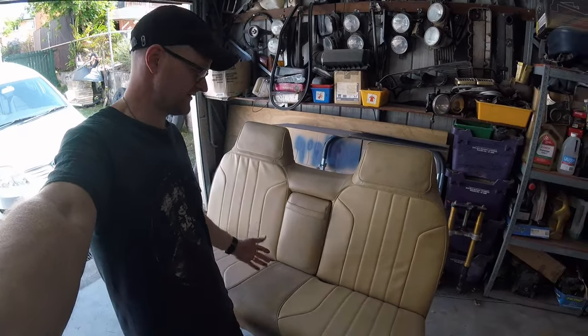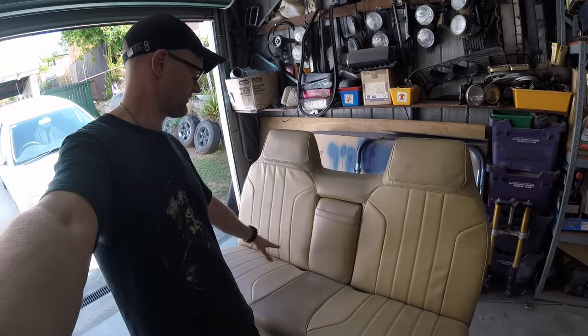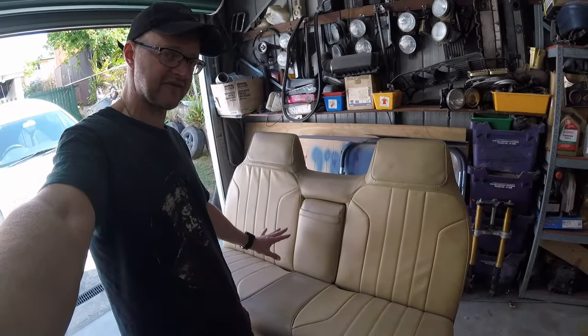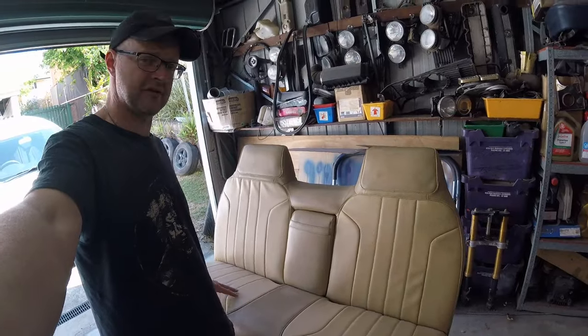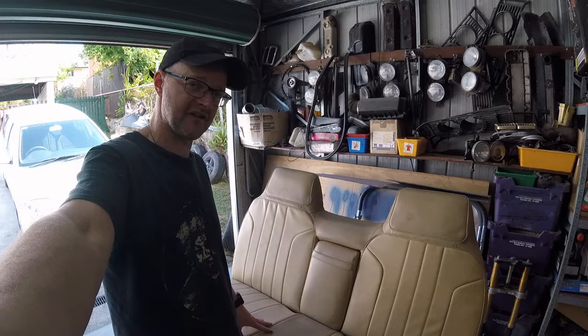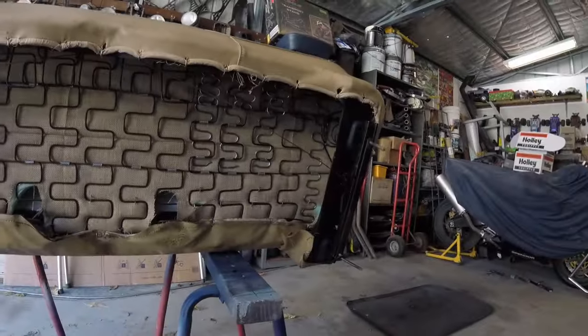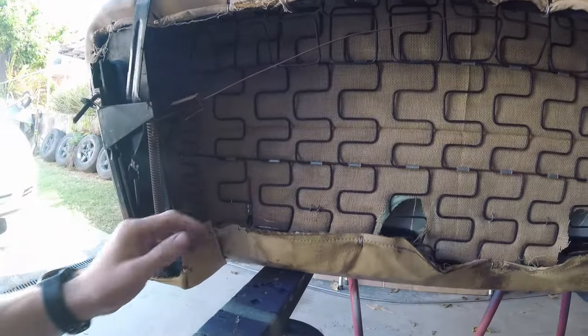So here it is, this panel looks like it's been replaced, this panel's been replaced, that panel's been replaced, all the springs are fixed, everything underneath here is new, and it certainly looks that way. We flip the seat over and show you. Here is where all the action is.